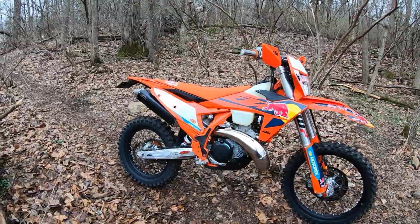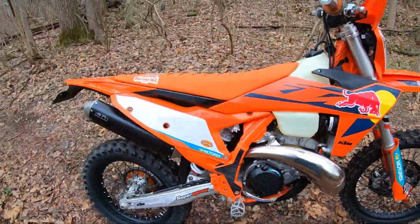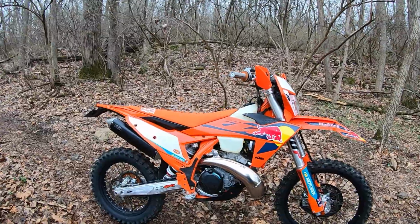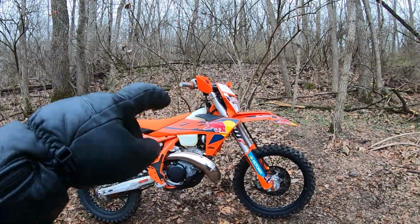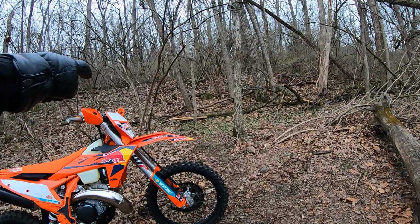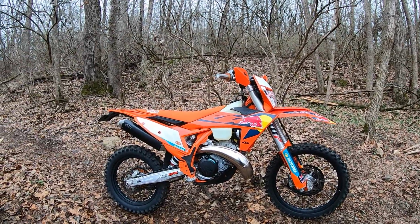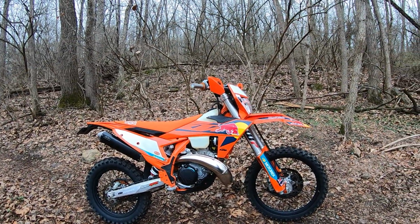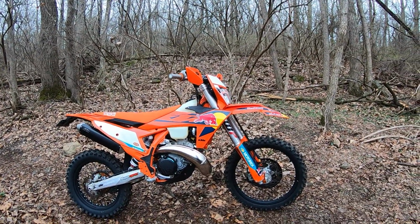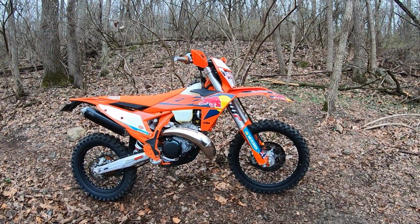I like the simplicity. It's all open back here. There's just nothing there, and the suspension feels pretty good. Like I said, I'll get it on the moto track soon, but the Champion Edition comes with a fan, a map switch. I always run it on green anyhow, and the super sprockets on the back. Plus it has the cool orange frame and Red Bull stuff, so that looks neat too.